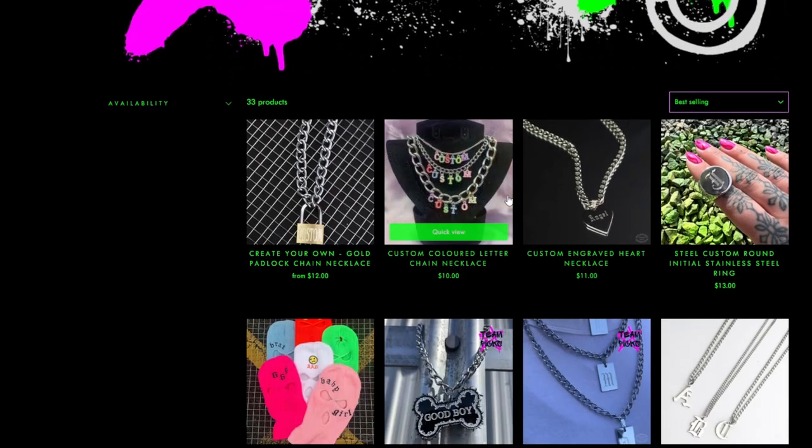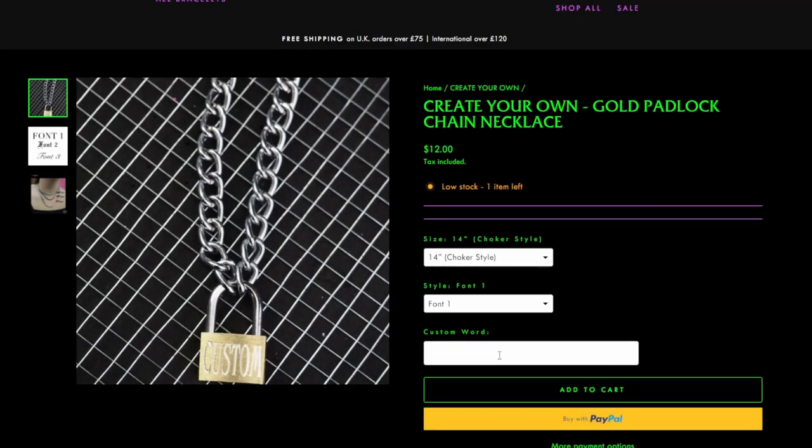I think you can do some custom ones. So when it comes to the custom stuff, a lot of it is engraving on various things like necklaces or, I think, rings and stuff like that. Pretty cool, very cheap for the most part. So we're gonna see how the quality actually is, but pretty unique items because you can customize them.